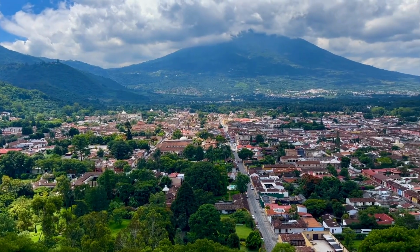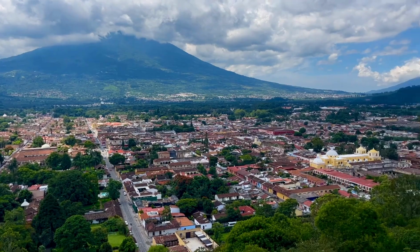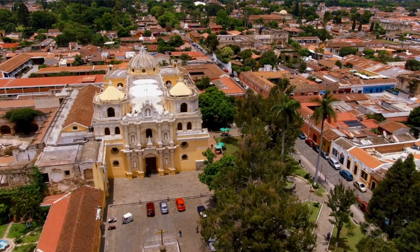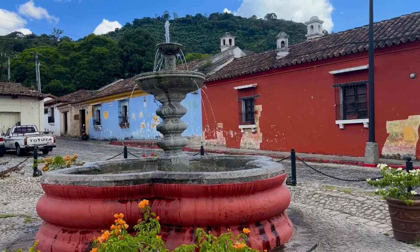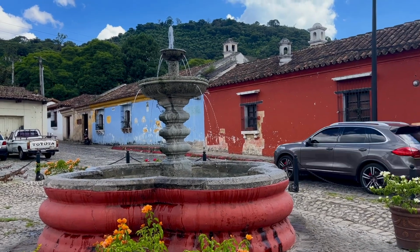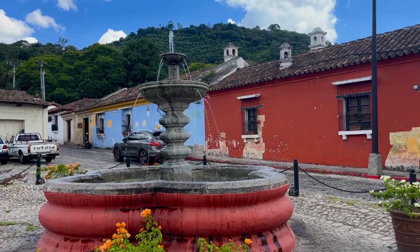And because of that, most of the city and most of the ruins did not get rebuilt, which is an advantage to us today because now we can explore the city and see those ruins as they were hundreds of years ago, right after that earthquake.